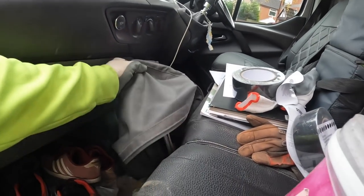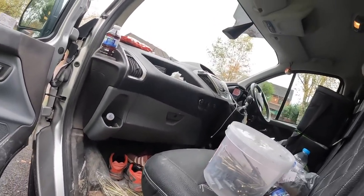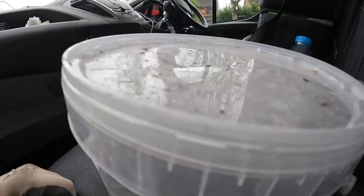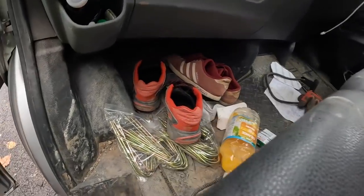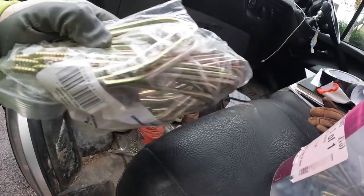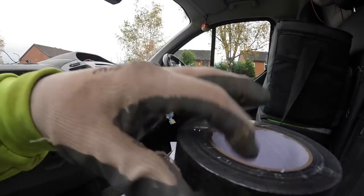So, we're on the job. Been here about, I don't know, half an hour, 40 minutes. It's been a long morning. We're getting off, it's 10 to 12. Been to screw fixing, topped up with our ties. Got three bags. I think it's 12 quid for 25. The good ties, them. And then I saw some tape. This is on offer, 6 quid, so we've got some left when we're doing the visqueen.